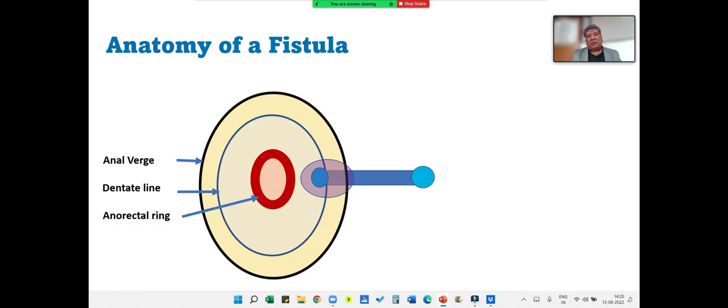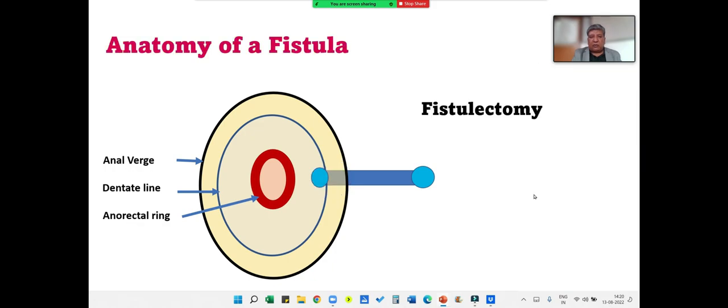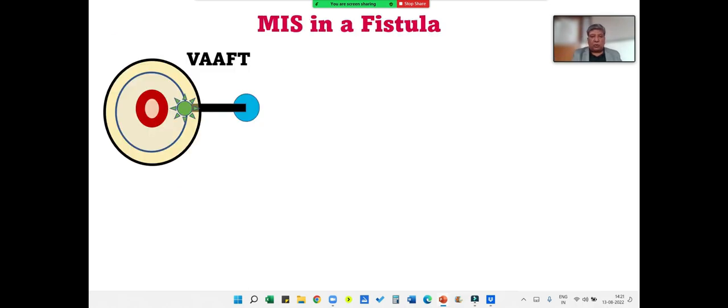Why has minimally invasive surgery really come in? Because we realized that only the internal opening and the portion between the sphincters need to be tackled. Everything else, you can just curette, you can do a laser, you can do a WAF, you can do anything. In all cases, no matter what it is, these are the elements you have to take care of. But we keep concentrating on the tract, and fistulectomy has been told to be the gold standard. But yes, it has its own problems.